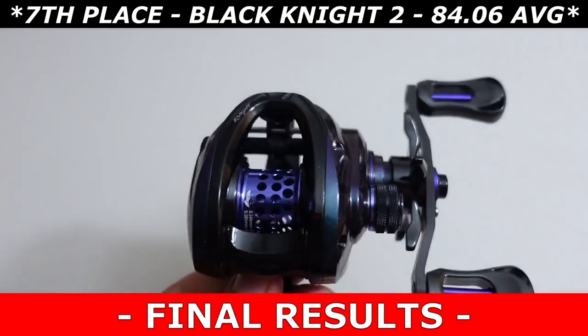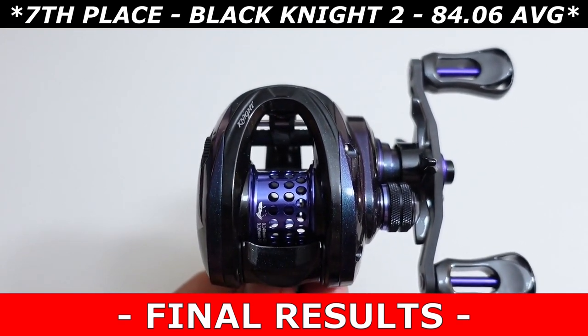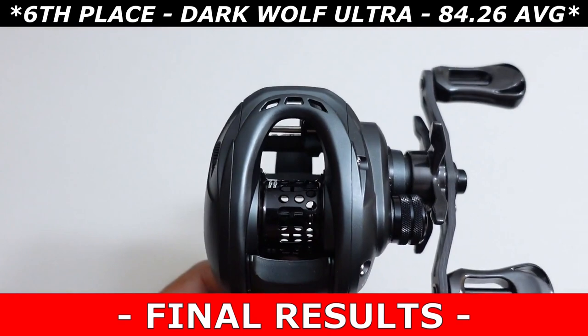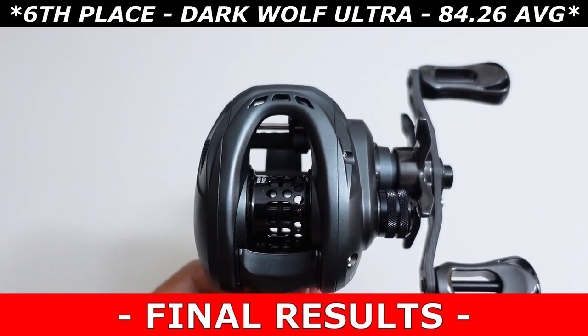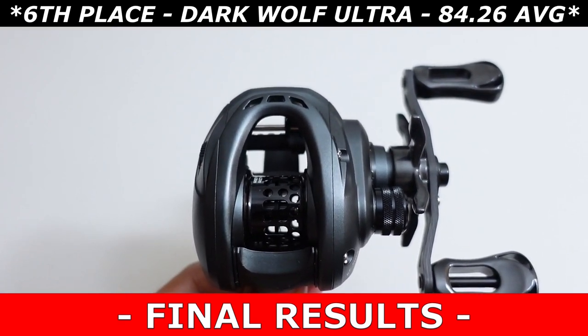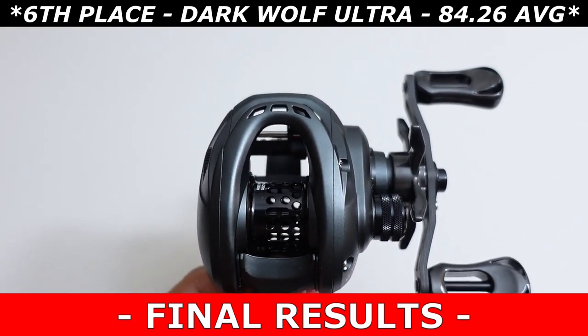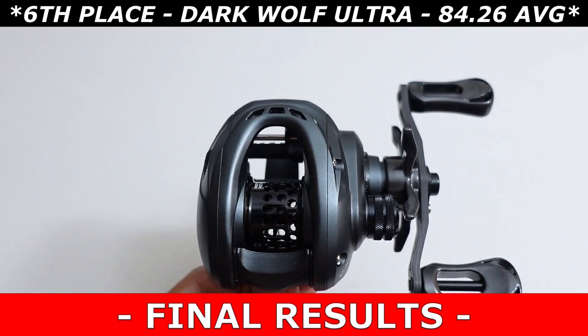So coming in overall 7th place is going to be the other rainbow colored reel, the Kirin Black Knight 2 with a 2 lure average of 84.06 feet. Now coming in 7th place overall, and not surprisingly so, is the Black Knight 2's twin brother, the Suronoya Dark Wolf Ultra, with an average of 84.26 feet, so pretty much on par with the Black Knight 2. And I'm gonna do a break fix video for this reel as well as the Black Knight 2 in the future. So if you're interested in either of these two reels, be on the lookout for that.